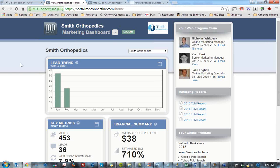Okay, so if you look in here, you'll see the lead trend graph. On the lead trend graph, this is going to give you a summary of the leads for each month throughout the year. So if you hover over January, you'll see there were 64 leads generated. If you hover over February, you'll see there was 36 month to date.